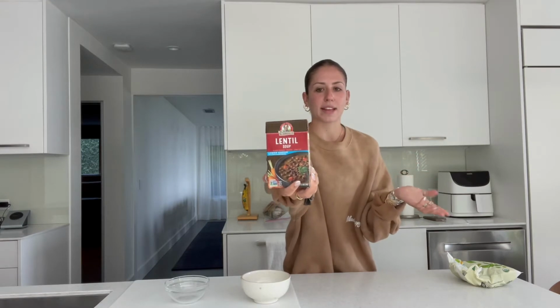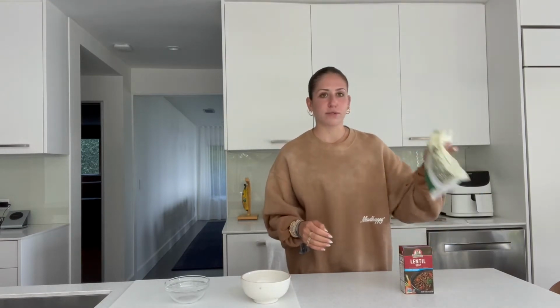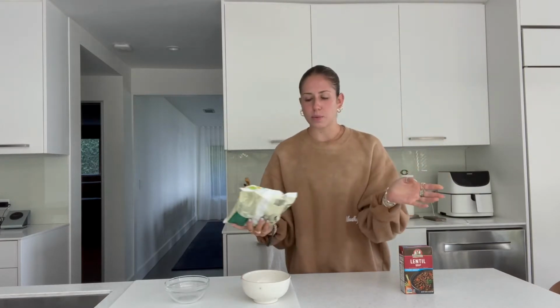So as you can see, this is just pre-packaged, pre-made. All you have to do is microwave it. And then I have some frozen edamame. I'm just gonna warm that up too.